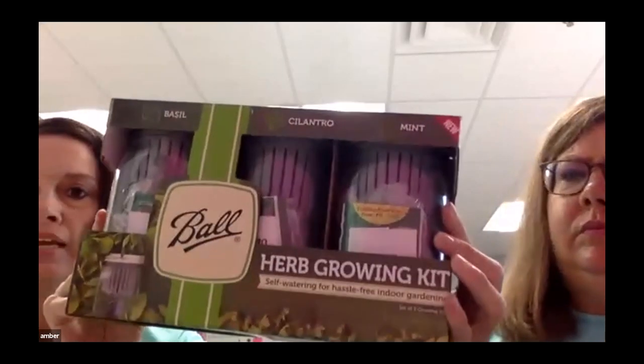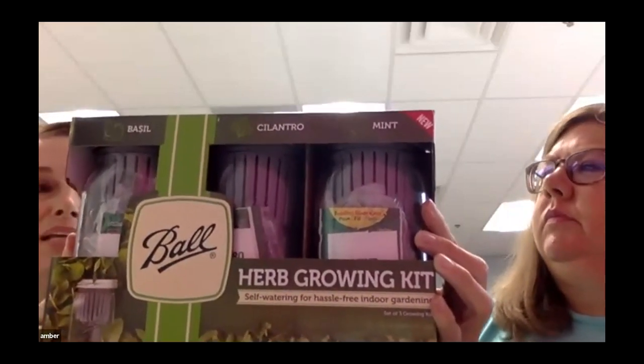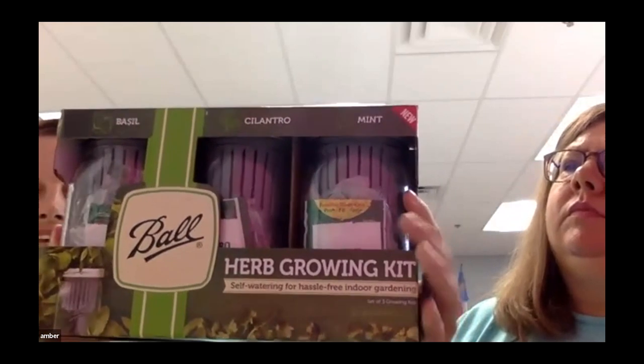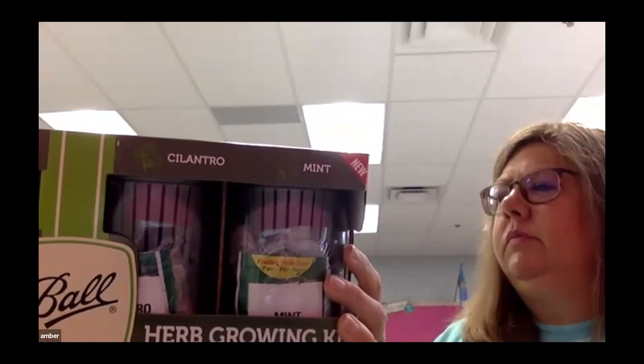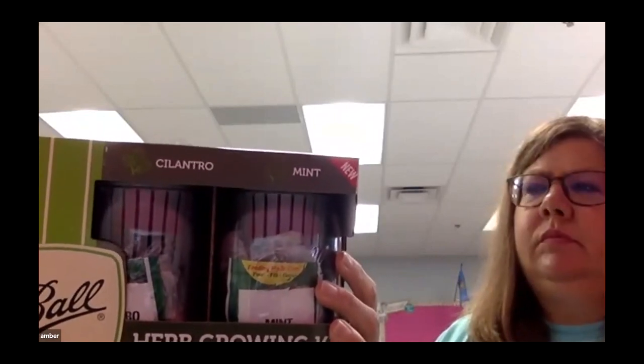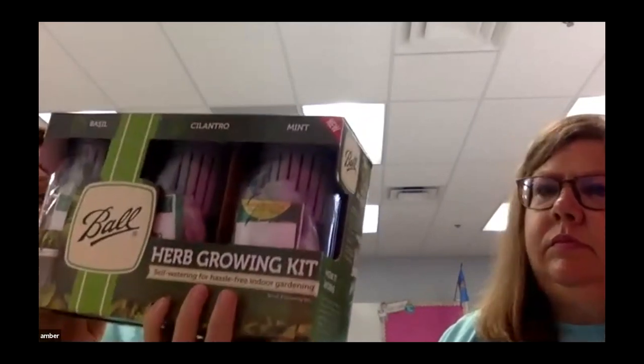Another one I found at Walmart just the other day is Indoor Gardening Made Easy. It's just the kit, and it has the plant food, the seeds, the growing medium. It's an herb growing kit, Hydro Wick. I thought that was going to be pretty neat, and it's basil, cilantro, and mint. So I'm looking forward to maybe using this in my classroom this year and seeing how that works.